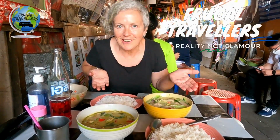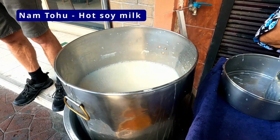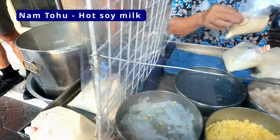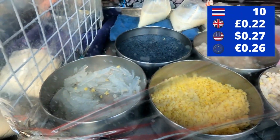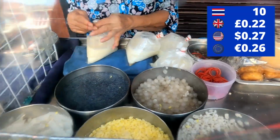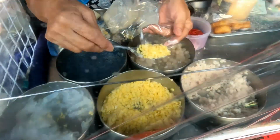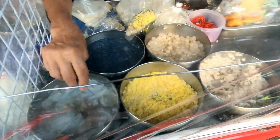We're in Thailand and it's all about the food. Oh my word, incredible. So excited because we found Nam Tohu here in Bangkok. It's the hot soy milk. And here it's 10 baht, and you can get different things added to it. Oh, how lovely. So she's actually making up a mixture of all of the 5 components.